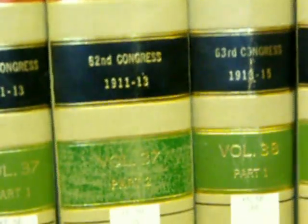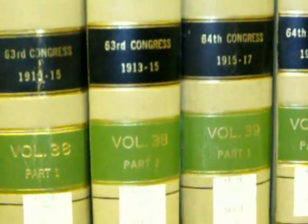The bottom shelf takes us from volume 26 to volume 34, which is to say the 51st Congress to the beginning of the 59th. Volume 32 was off shelf. Here you can plainly read the years 1905 to 07 and 1907 to 09. It's standard here to have 2 volumes of medium width for each Congress. The shelf ends with the Congress of 1919 to 1921.